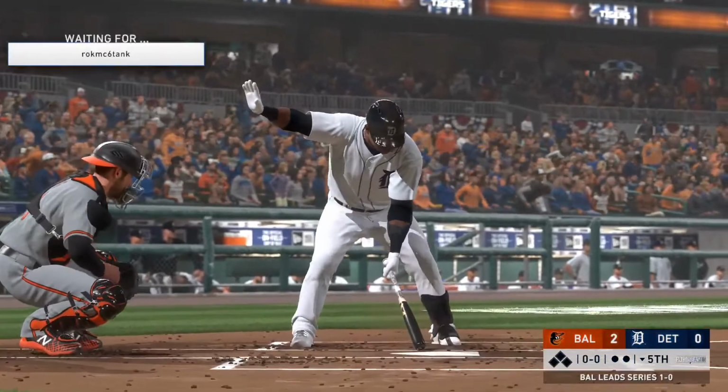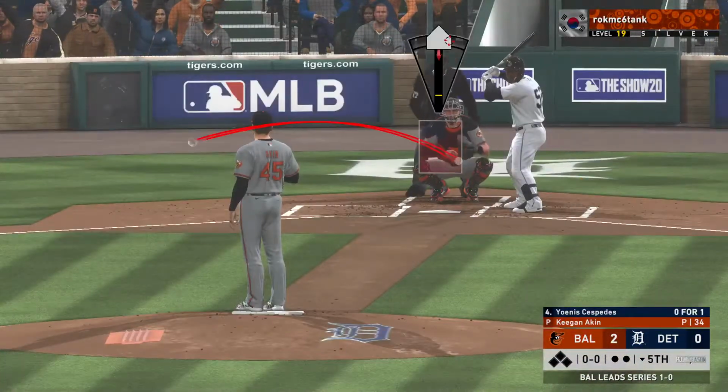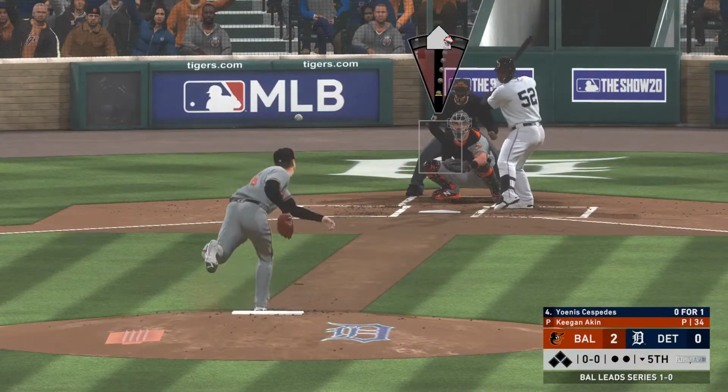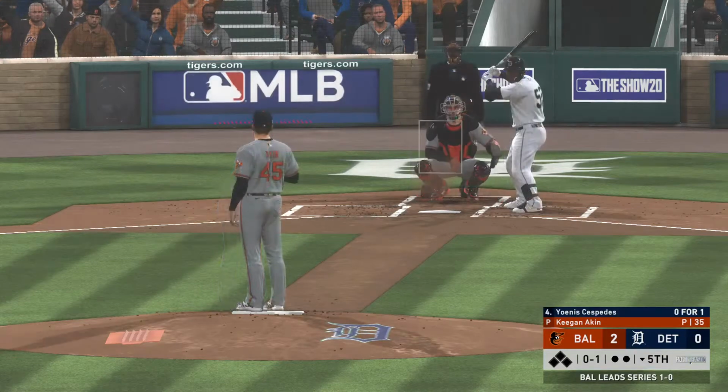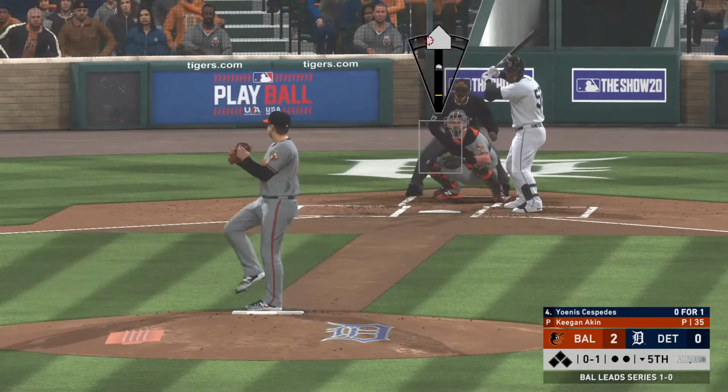So here's Yoenis Cespedes. Things not looking very good so far in this one, but we're still in the middle innings. They're down by a couple of runs, and this would be the right place and the right time to get something going. The last thing they want to do is to try to come from behind and win this one in the 8th or 9th inning.